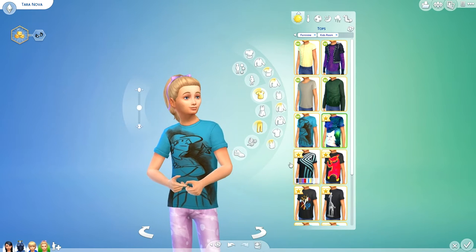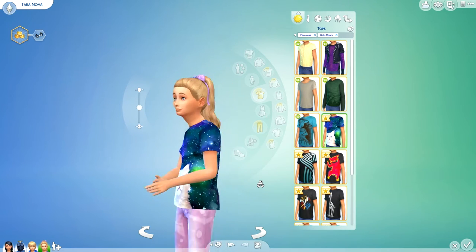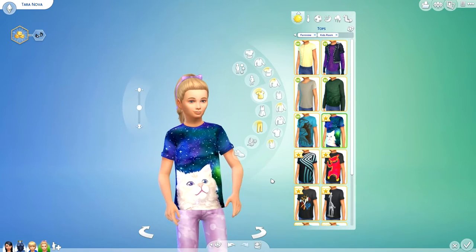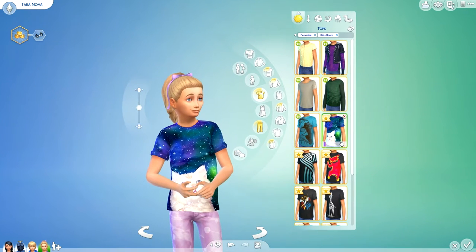Then we have the Galaxy Cat shirt. I did see a little hint about this on Twitter. Something like, are you Team Galaxy Cat or Taco Cat? I didn't mean to look, I'm sorry, that's all I saw.